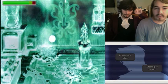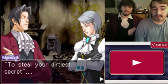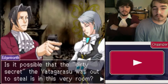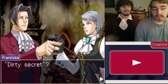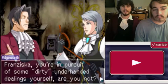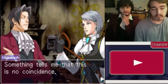But yeah, she was looking for the treasures and she found them. To steal your dirtiest secret. Is it possible that the dirty secret the Yatagarasu was out to steal is in this very room? Dirty secret? Franziska, you're in pursuit of some dirty underhanded dealings yourself, are you not? Something tells me that this is no coincidence.